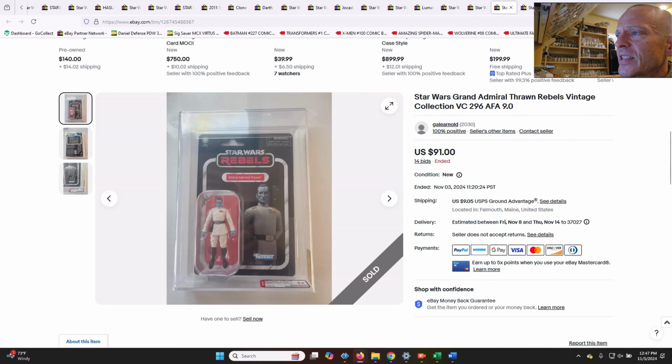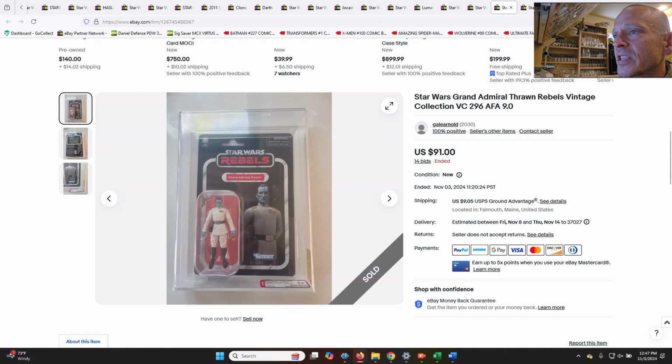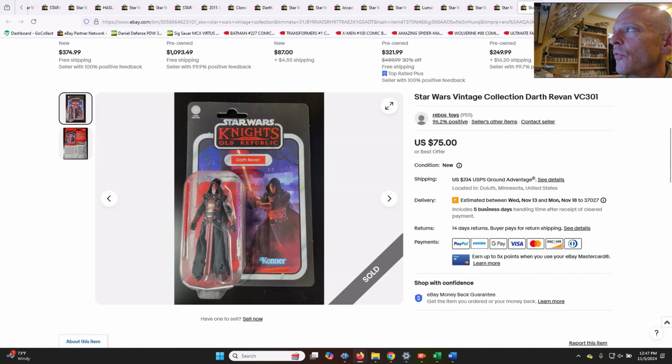Next up, here is that Grand Admiral Thrawn VC 296. This was an AFA 9.0 uncirculated grade. I had that one in a what to buy video fairly recently. That one did sell for $91. Good deal there. That's a great card image. I love that image from the Rebels cartoon. And Grand Admiral Thrawn, he is an awesome villain. I didn't particularly enjoy the live action interpretation that much. I felt like he was a little weak, but hopefully they do him some justice in Season 2 for Ahsoka.